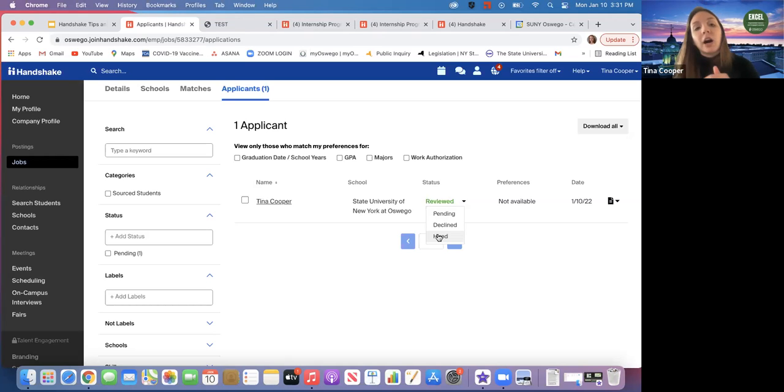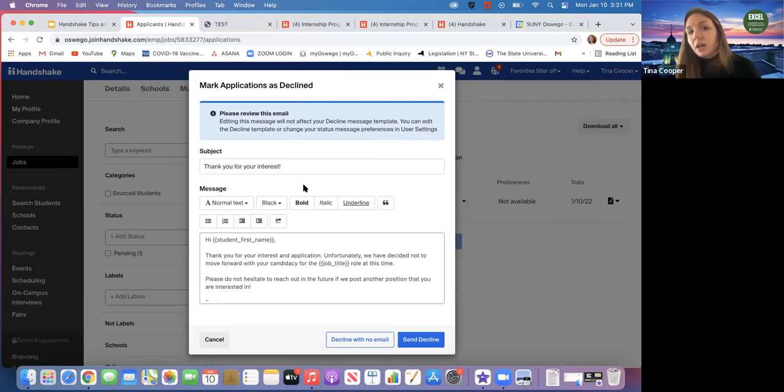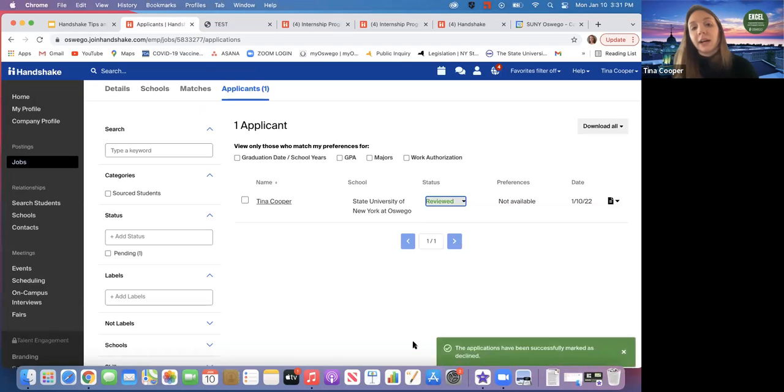Hired will not automatically send a message. If you do a hired status, you will want to send something that is directly from you. But declined, unfortunately, Tina didn't make the cut. Someone else was better fitted for this. So I'm going to automatically send the decline.